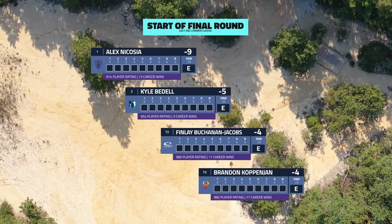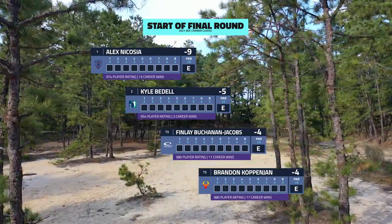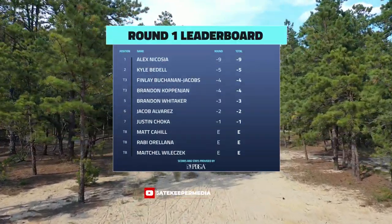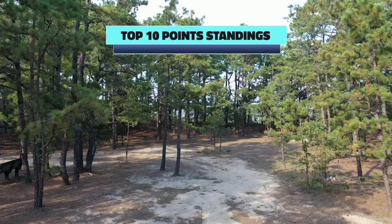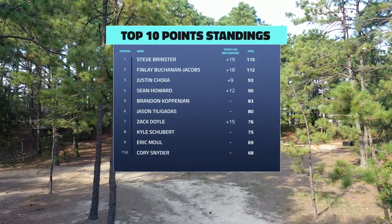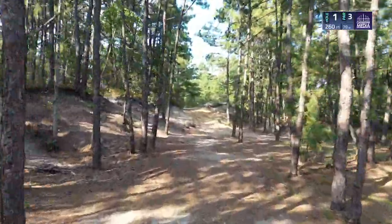Let's see who we got on the lead card for the final round. Alex Nicosia at 9 under par, hot round during the first round. Kyle Bedell, 5 under. Finlay Buchanan-Jacobs at 4 under par, as well as Brandon Koppenjan. And a couple other familiar names. Justin Choka, who is also in the running for the points series. Finlay Buchanan-Jacobs, who is on our lead card, is 2nd in the point series, just 3 behind Steve Brinster. And we're going to jump right into it.